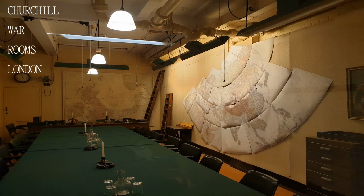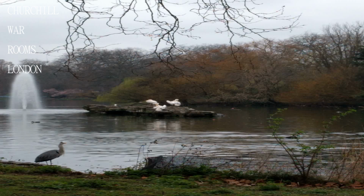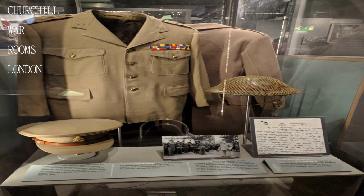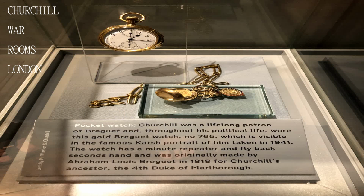You get to see the rooms the cabinet used to walk through, but there isn't much context at each room, so I'd recommend spending most of your time in the big room. But all in all, it was a great experience, great for tweens, teens, and adults, but I wouldn't recommend bringing small children because there's a lot of reading.